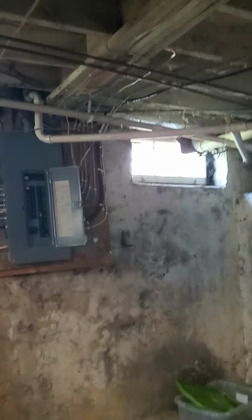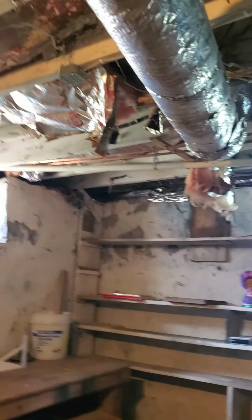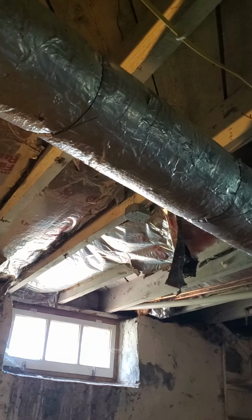This one, the basement. Yeah, this ductwork is all new. The furnace is all new. Pero parang nakakatakot na 'to, eh. Parang lindo na 'o. This one 'o. Nakakatakot na.